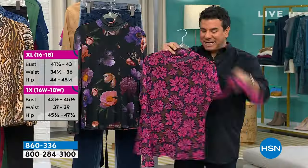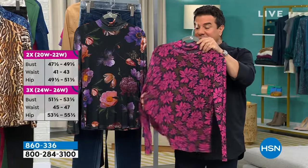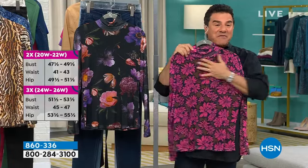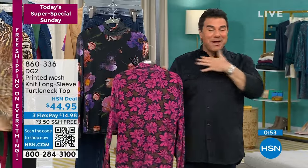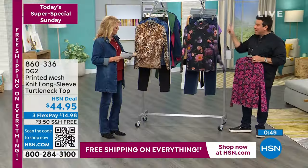It's incredibly lightweight and it has that bounce to it, that springiness that you're going to absolutely love. So the softness of this, the mesh overlay, is incredible. Remember, you have full modesty. Your entire torso, front and back, is fully lined. So nothing's going to show except where we wanted to, which is a little peek on the arm and a little peek at the neck.